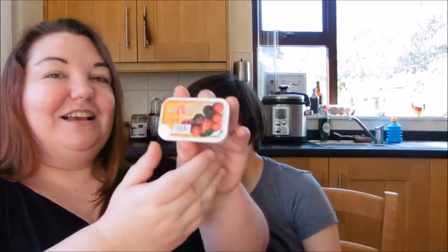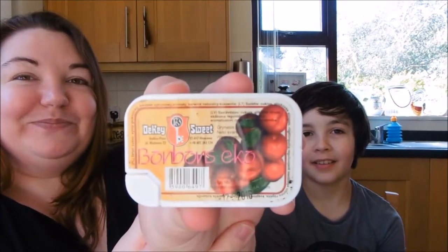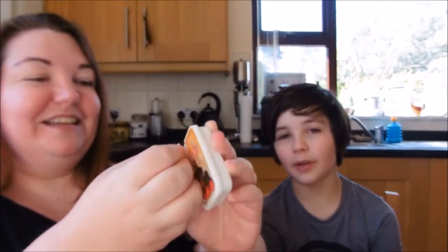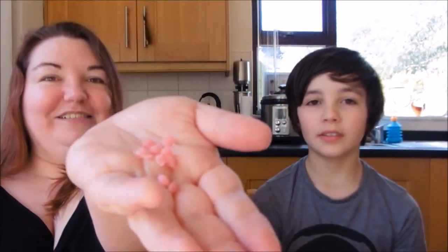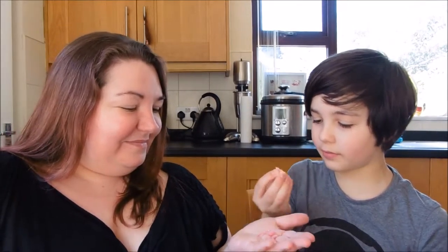I mean, there's too much. That one. These, okay. So these are Bon Bon Echo. I think they're cherry. And they've got a little flappy thing. To me, they're like the mint things that we sometimes have. So that's what they look like. They look like popping candy, sort of.